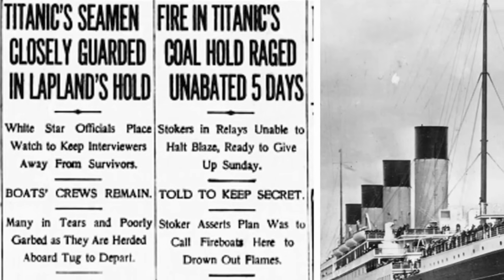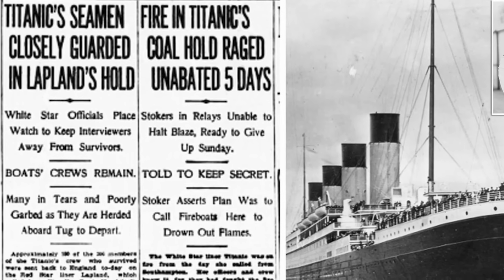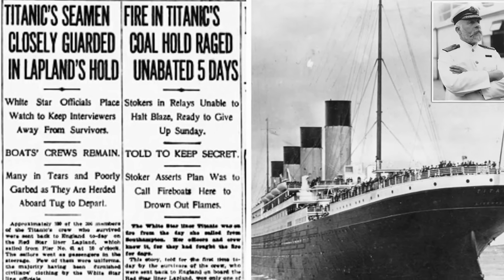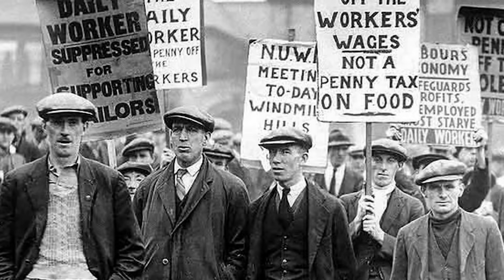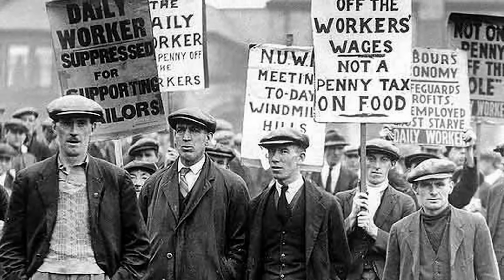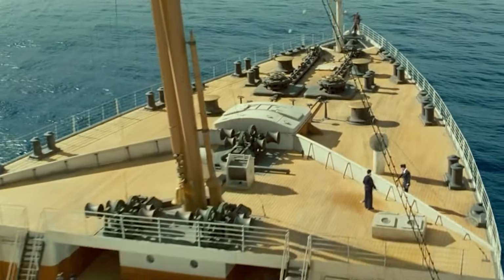During this time, there was a big problem. A coal strike made it hard to prepare for the journey. The coal needed for the Titanic was taken from other ships in the White Star Line. Even though the strike ended before the departure, there wasn't enough time to fully restock the coal. The Titanic set off, unaware of the dangers ahead.